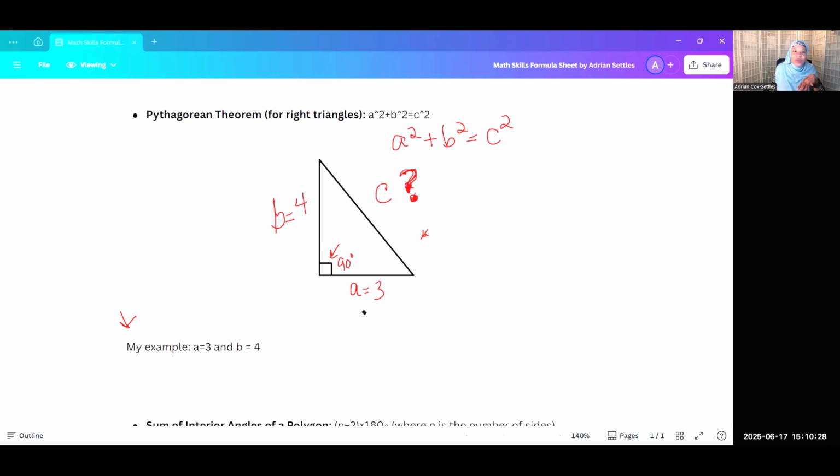So what we're going to do is find out what c is equal to. So this is how you do this one. We have a squared plus b squared equals c squared. Okay, so a is 3. And remember, I said you can interchange A and B. If you mix it up, it would still be fine. But I put 3 here because 3 is smaller, the smaller leg.